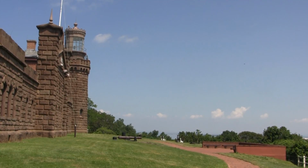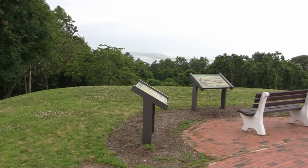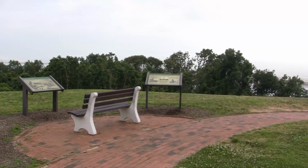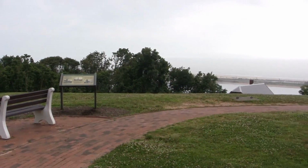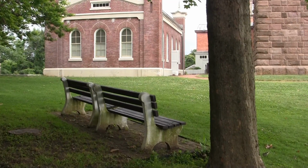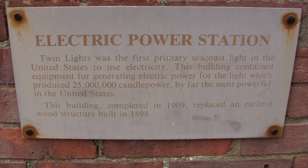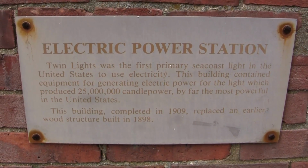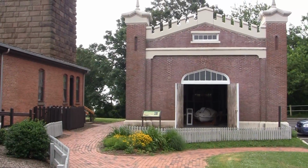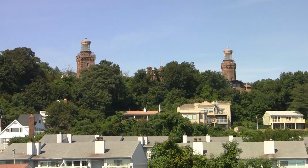The grounds around the Twin Lights are perfect for picnics or just sitting on a bench or under a tree to contemplate life. And don't forget to visit the museum, as well as the electric power station, which is located outside the main building. Incidentally, the Twin Lights was actually the first primary seacoast light in America to use electricity.